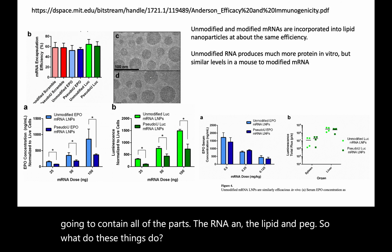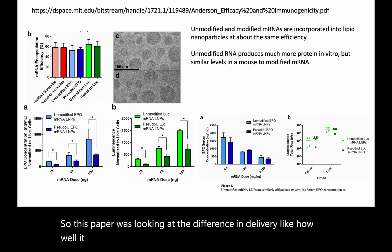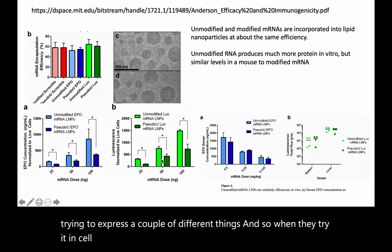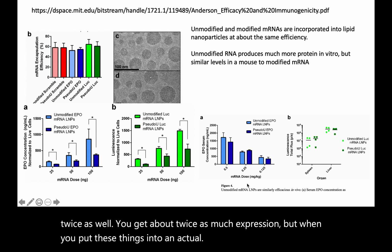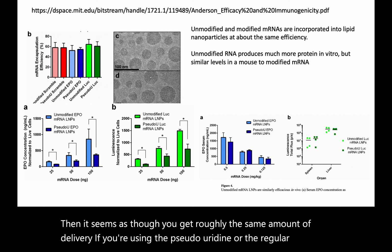Well, this paper was looking at the difference in delivery, like how well it works. They're showing that here they have unmodified RNA with the regular U nucleotide versus pseudo-U RNA, and they're trying to express a couple different things. When they try it in cell culture, using the real thing seems to work a little bit better. Not horrendously better, but something like twice as well. You get about twice as much expression. But when you put these things into an actual animal, then it seems as though you get roughly the same amount of delivery if you're using the pseudo-uridine or the regular uridine. So it's pretty much a wash.